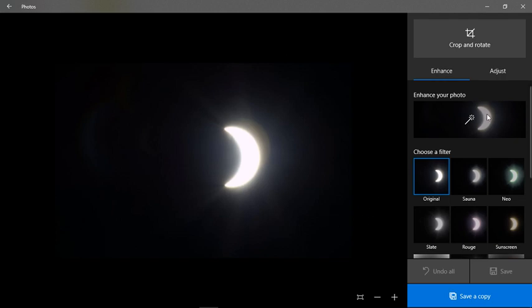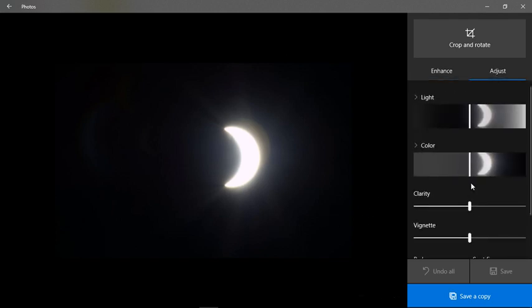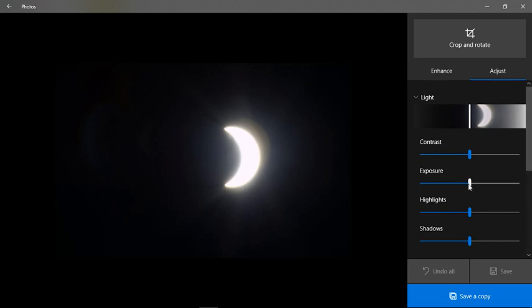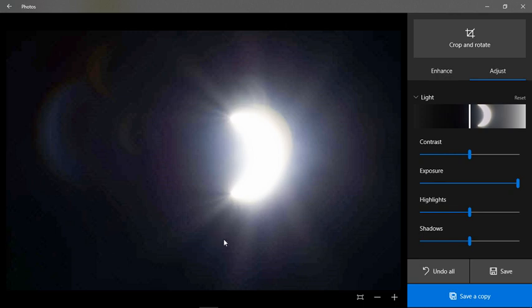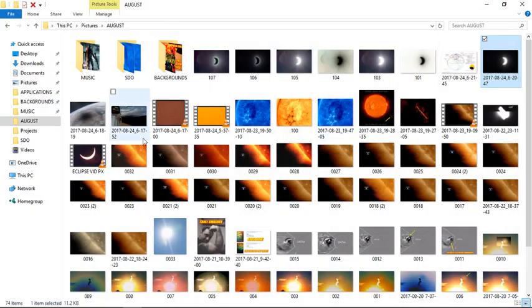This is the original photograph. We'll just, right off the bat, go to our lighting. We'll go to our exposure. And there you go. 1, 2, 3. I don't know, folks. I'm really not buying the whole eclipse situation. There are tens of thousands of other people that are really not buying it either.